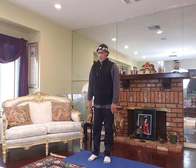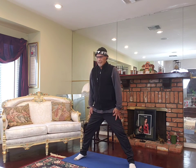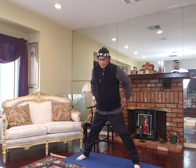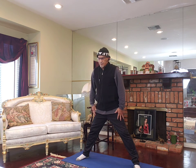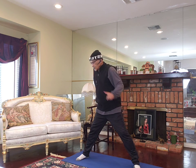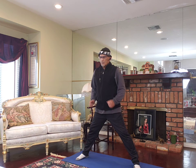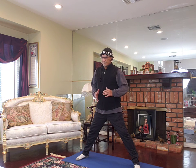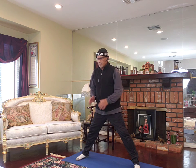So let's see what we can do now. Let's stretch our legs. If you cannot do this or don't like to stand up, you can sit in a chair. I'll show that modification also. But I'm presuming most of you can do this. So let's do some mild movements, some lighter asanas, and then do a little bit deeper.